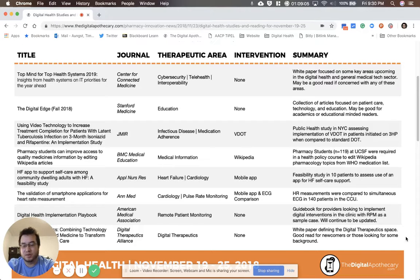This is a collection of articles and things that are going on in Stanford, and you might find some of them interesting. It's focused more on academics or those that are educational minded.